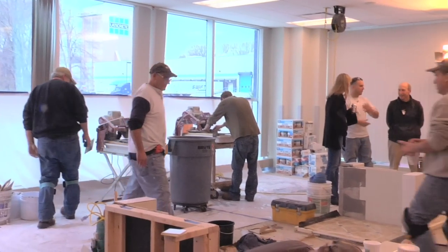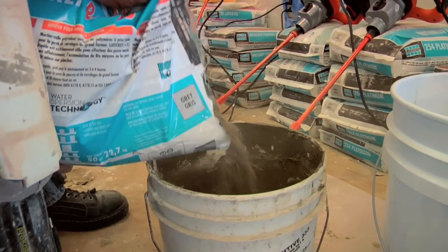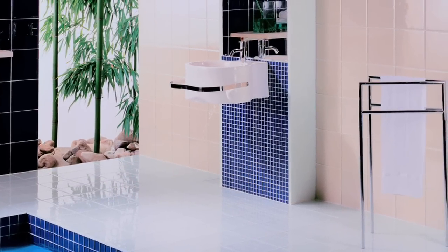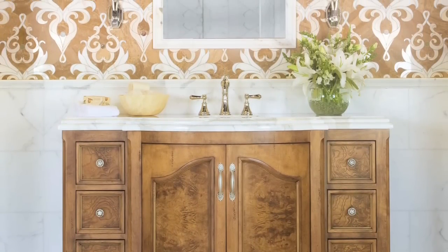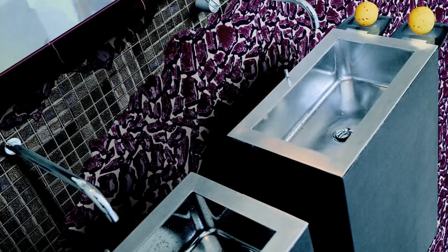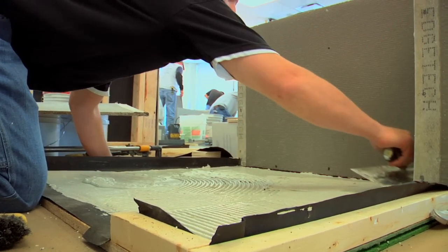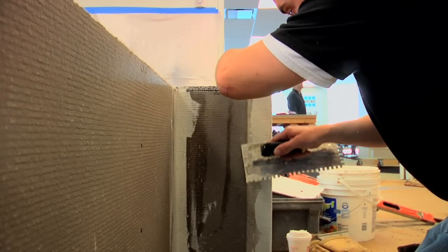Manufacturers are not selling single tiles. They're not selling single bags of setting materials. They're really selling installations and they're selling performance. The only way that you get the look and the performance that you're trying to achieve is through someone using the products properly in the applications that they're designed for and installing them correctly.